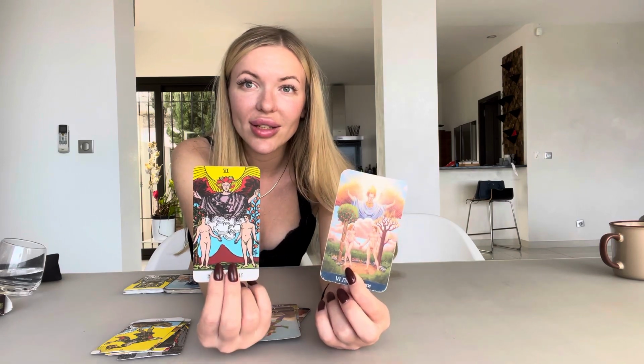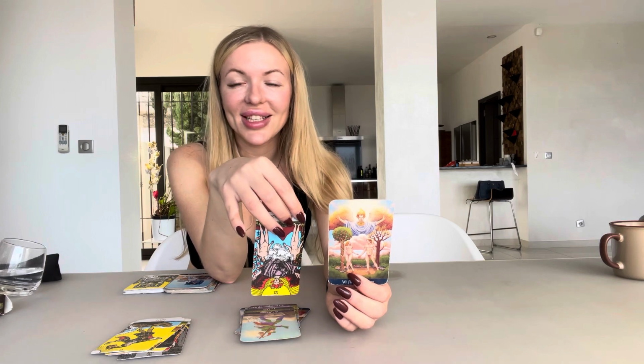Actually this card tells us about the choices that we have to make. And very often, for example, for a man, it's the choice of whether to start living with a woman or to continue living with his mother or on his own. So with the Lovers, love is not the first meaning of this card. The first meaning is the choice. And if we see the Lovers in an upside-down position, it means that the person doesn't want to make this choice, and that's why the situation gets a bit harder.